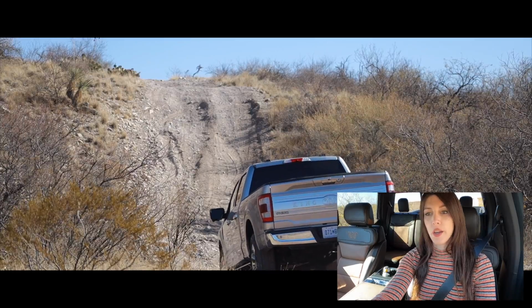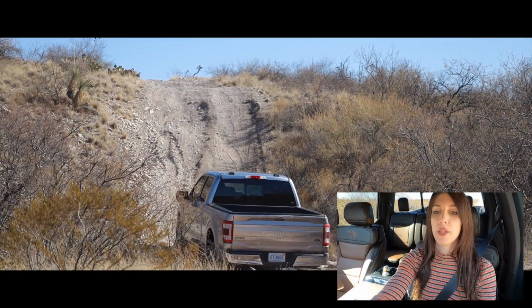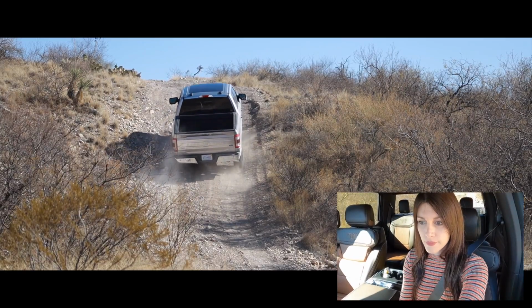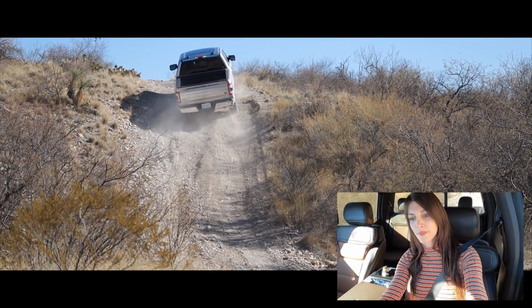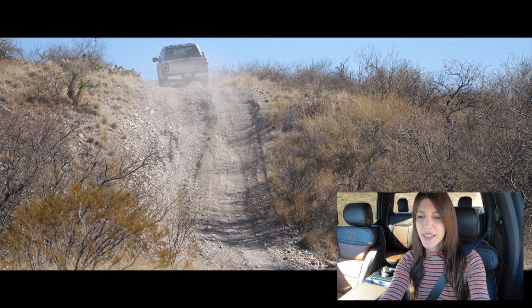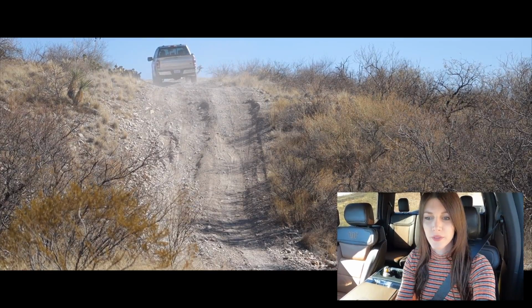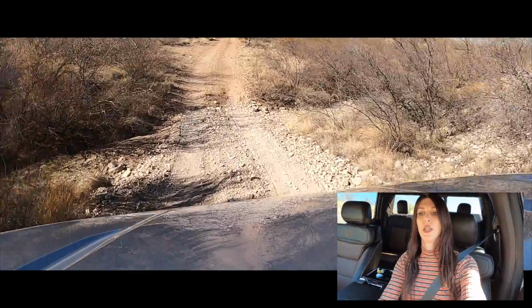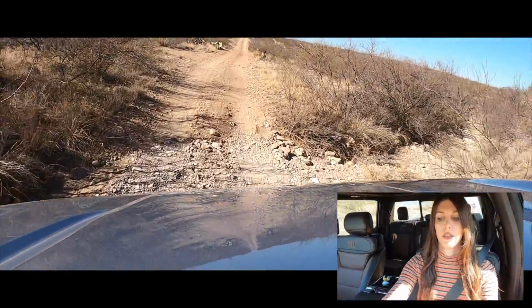Here goes, 4A auto. Should be no problem whatsoever. Nope, no problem whatsoever. As it shouldn't be, it's in four-wheel drive. Do you have hill descent control, truck? Oop. I don't have it turned on, but yes, it does.